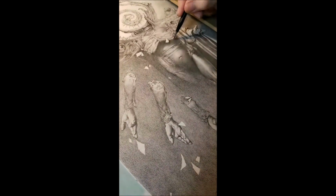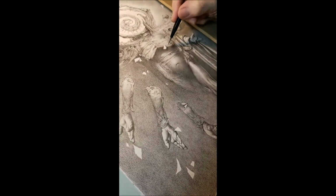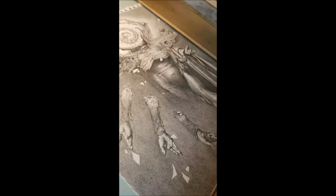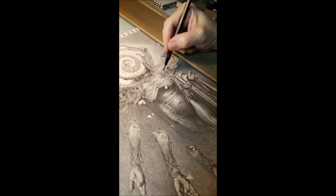In terms of how I learned to draw, it was one of the things I was most comfortable with early on. The funny thing is, when I first started, for a long time I refused to draw figures, people. I always drew creatures.